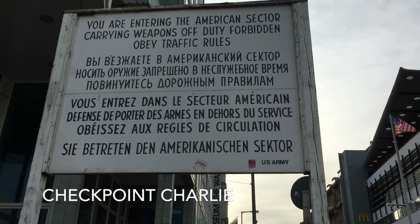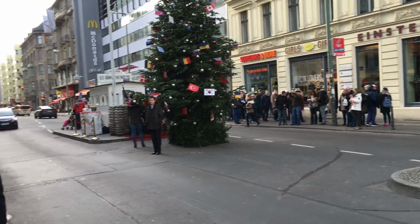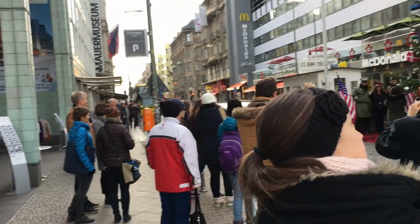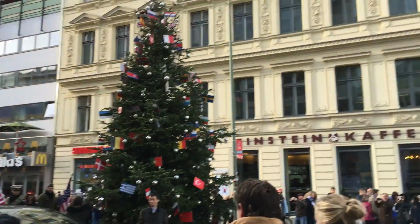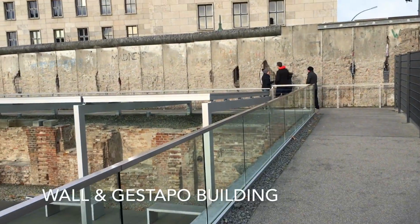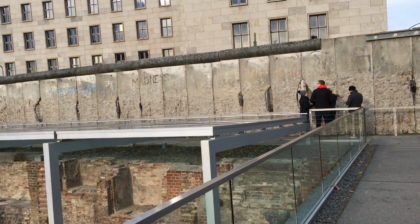So here we are, just crossing over the line from the Russian sector to the American sector, along with the usual parade of fake soldiers taking photos, and the original army checkpoint box and a Christmas tree. So here we are at some actual wall, one of the few long stretches that actually remains.